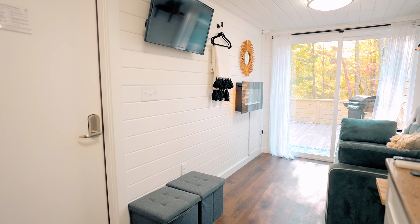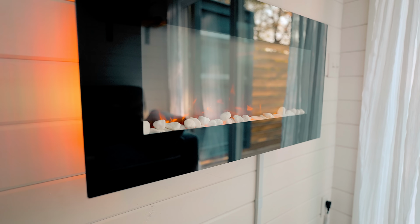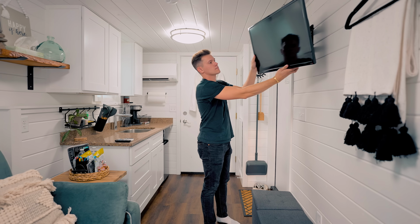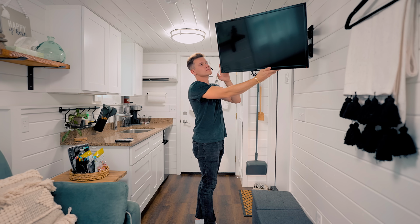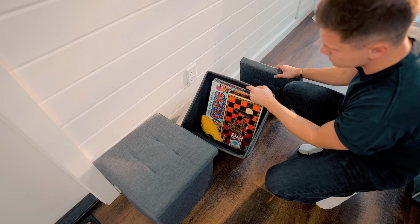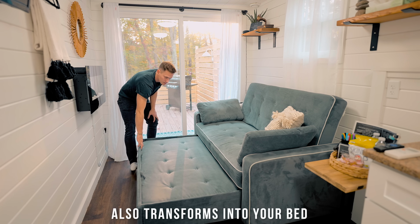On the other side of this is a wall full of stuff. I would say right here you have a mini fireplace. It adds ambient lighting to the tiny house and it's really cozy. You got a couple hanging blankets, and then you have your small TV over here that can swivel out and point really in any direction. Right below that you have some drawers for some games. Overall, this space is really bright and cozy and really well done.